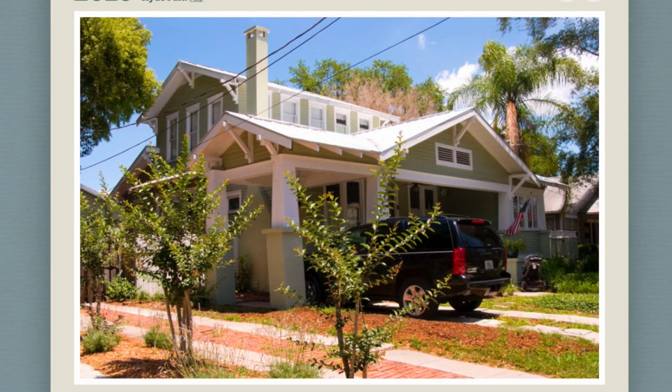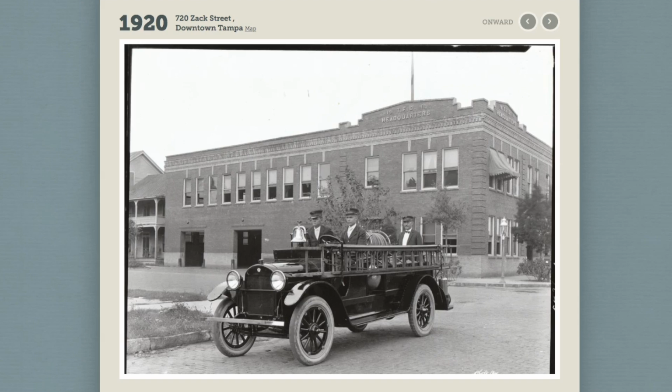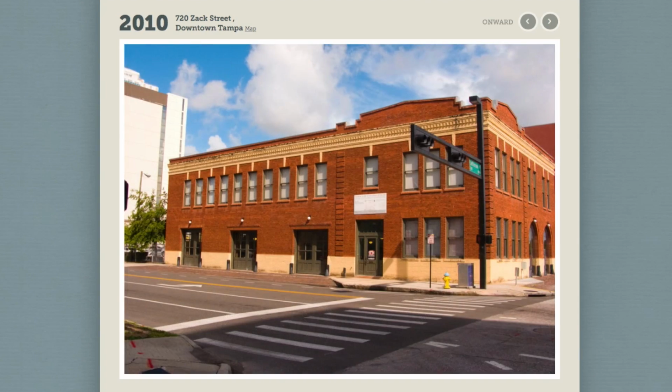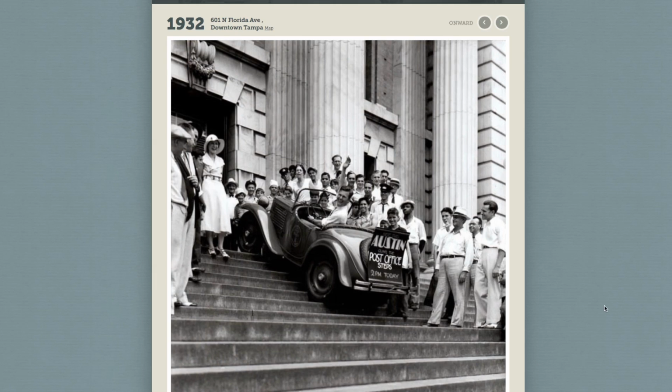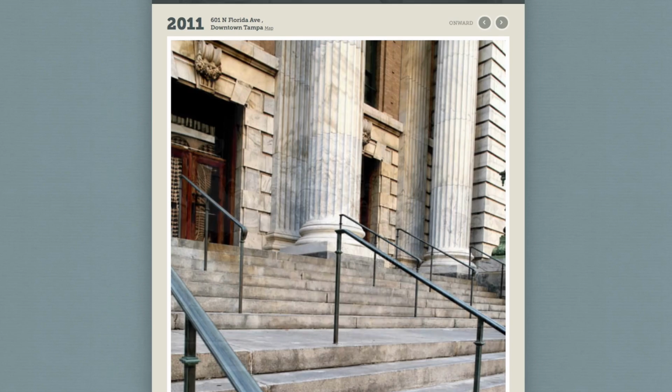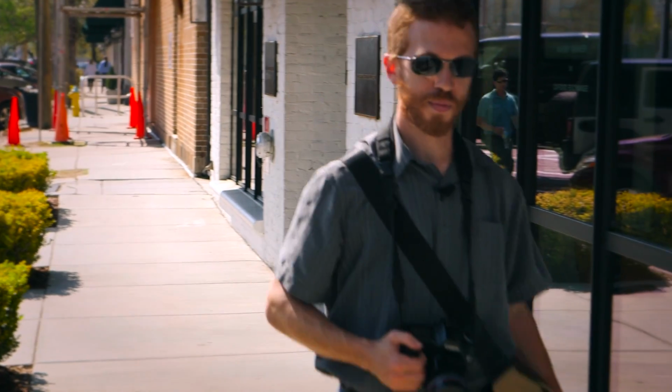Taking pictures where there were people or cars in the old photograph, and now the people are gone, the cars have been modernized. Just seeing them come and go is interesting and depressing at the same time. It's just part of the history that you don't really realize as you walk up and down the streets here in Tampa.